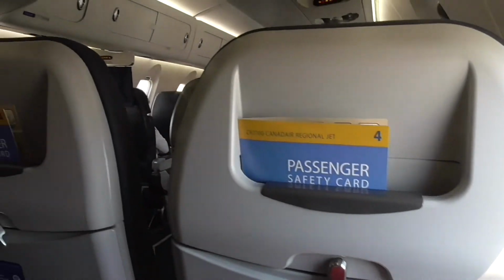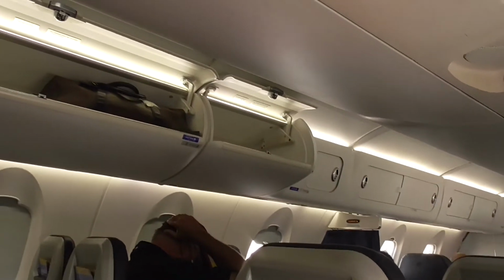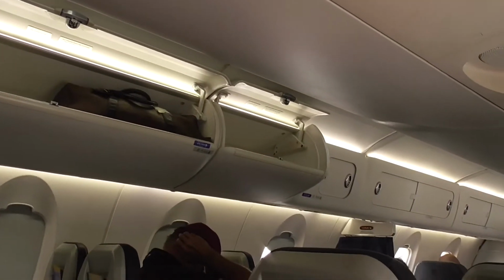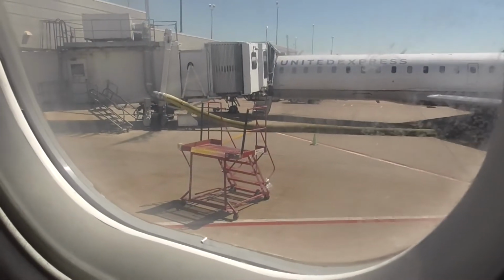As I remarked, this is very small equipment, two seats on each side, and there's no room for roller bags up above, so you have to check them as you go on. I hope you have good views of the Rockies today.